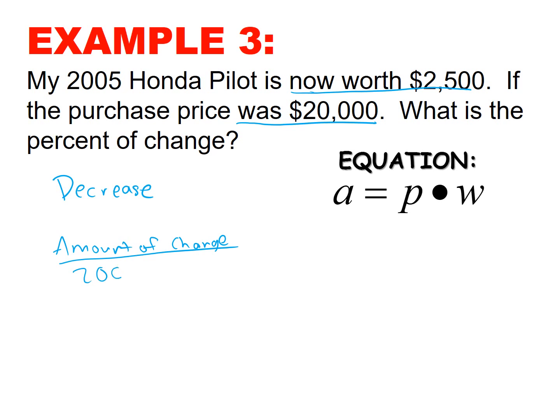And what was the amount of change? We take the original amount minus the current amount, and we get, oops, I typed it in my calculator wrong. I always use the calculator because I want to make sure that I'm doing it correctly. 17,500. What was the original amount? The original one was 20,000.